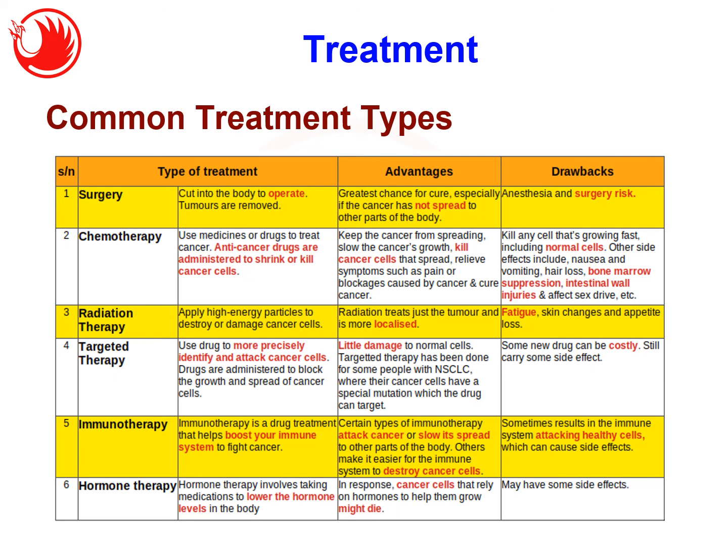Yeah, in general, these are the common treatment types for cancer. So the first one will be surgery. And surgery, of course, you will actually operate and remove the tumor. Okay. So the advantage will be a greater chance of a cure, especially if the cancer has not spread to other parts of the body. Yeah, and the drawback will be surgery risk.